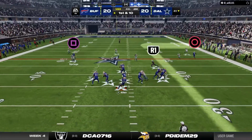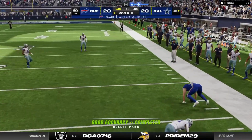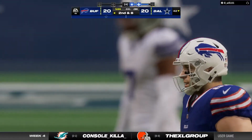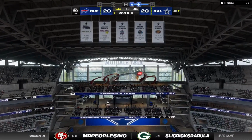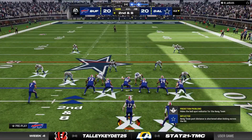Allen. A short throw pulled in by Kincaid. Bottom line, a 2-yard gain's just not going to cut it in this situation. You've got to move the ball downfield in order to have a chance. Defense will give him that the rest of the way. 2nd down, 8 yards to go.